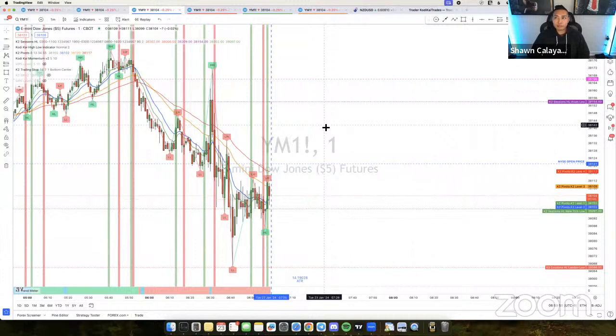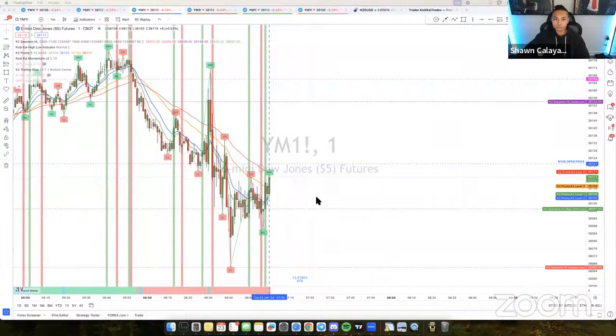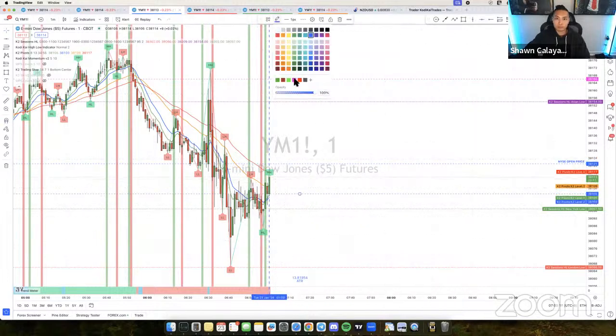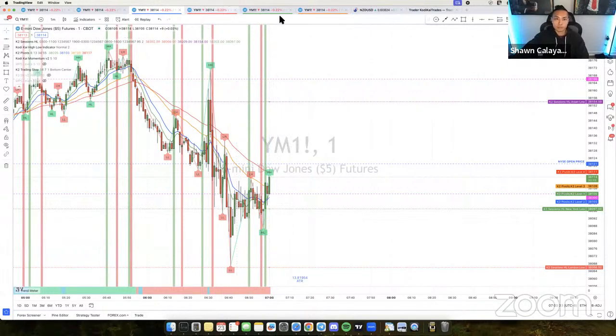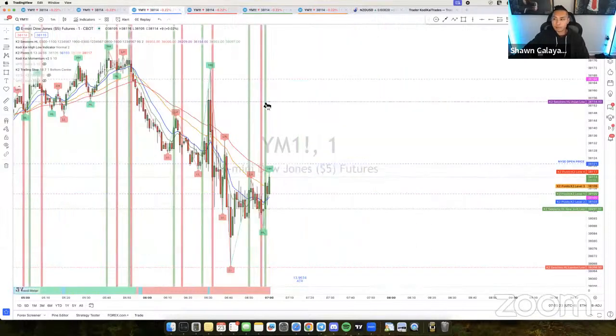Anyways, guys, we have news right here in about 5 seconds. It's low impact news, but hopefully it pushes price in a direction so we can start looking for possible entries here. All right, so we have the news candle right here. I'm going to mark this up to clean it up a bit. News candle right there. News candle right there. Thanks, Maddie.